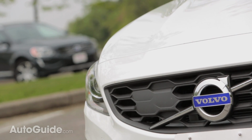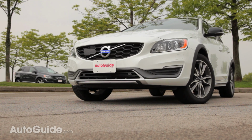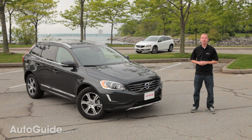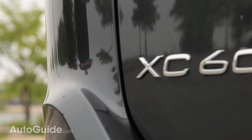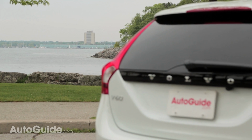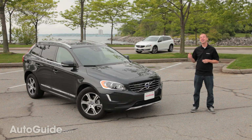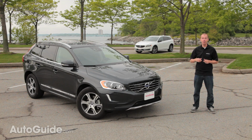Choosing between these two crossovers is like picking between the Swedish meatballs and the 75-cent hot dog at IKEA. Both offer good Swedish value, but which one is the better choice? Well, if it's a crossover you're after, get the proper crossover, the XC60. The V60 Cross Country is good, but it's too much of a compromise between a wagon and a crossover, especially considering Volvo already has one of each. Worse yet, it's very limited in how you can option it. Not only does the XC60 give you more space and features, but it also gives you a lot more choice.